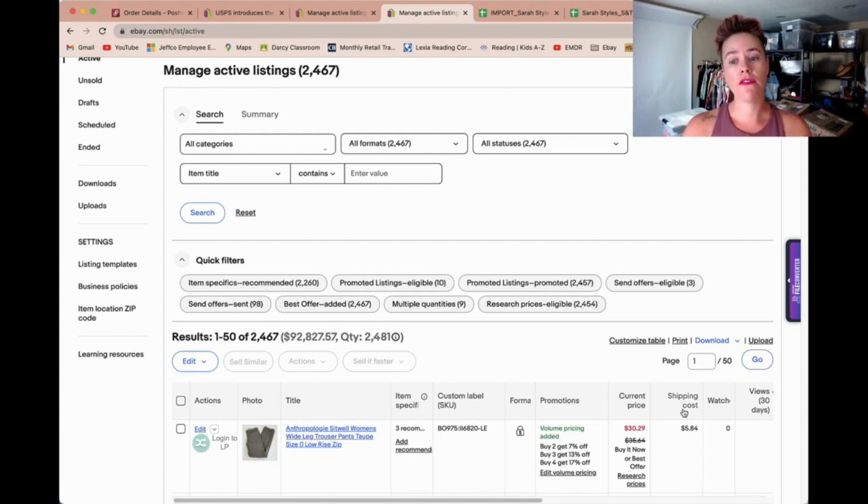So what I do, and if you don't have the shipping costs in here, you can come up here to customize table and you can put in the shipping cost, and then it'll show in the chart. This table is customizable. So some of it may differ a little bit from what you're seeing, strictly because I customize it to the things that I want to see. Once I click on shipping costs, it's going to organize it, ascending or descending, depending on what you click on.